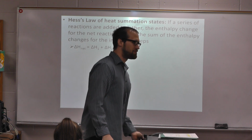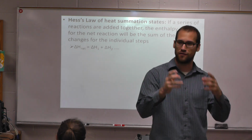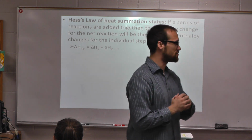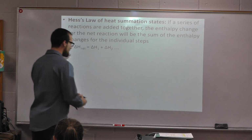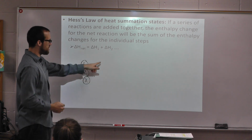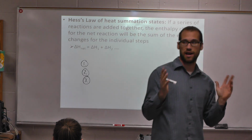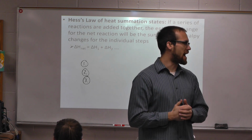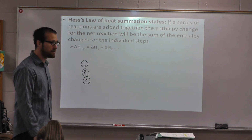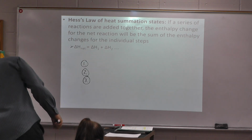If you know those steps, and you know the enthalpy of those steps, you can rearrange those steps to get the enthalpy of your balanced chemical equation by adding the steps. Now I'll show you what I mean as we progress. Let's say I've got step 1, step 2, and step 3. Each of them is a chemical equation. I can manipulate those chemical equations so that I can get my overall balanced equation, and I'll show you how to do that in a little bit. If I know the enthalpy of the steps, I can figure out the enthalpy of my balanced chemical equation without knowing it. Let me show you a couple things before we tackle this.